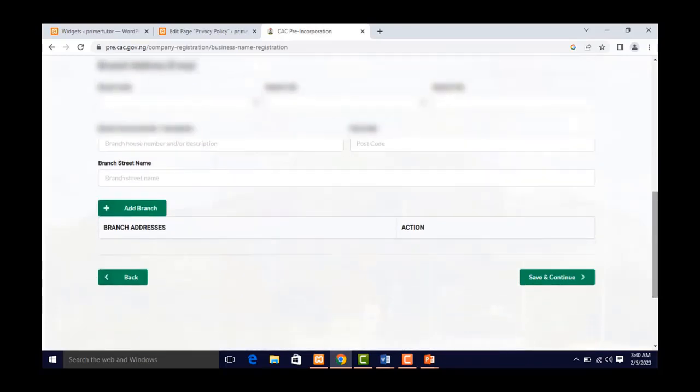You can see here it's written branch address, if any. That means it's optional. If you have any branch, you just go ahead and fill in the details here, just like you did up there. You choose the state, the local government, the city, then the house number, then the postal code of the city, then you put the branch street name. This is important, but it's not compulsory. Let's say you have a third branch, just click on this button and fill in those details as well.